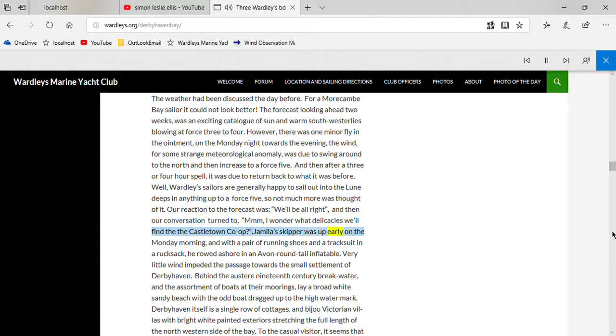Jamila's skipper was up early on the Monday morning, and with a pair of running shoes and a tracksuit in a rucksack, he rowed ashore in an Avon Roundtail inflatable. Very little wind impeded the passage towards the small settlement of Derbyhaven.